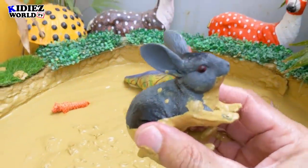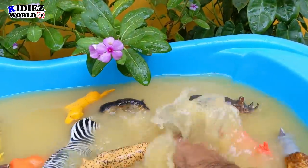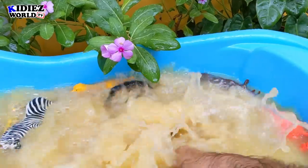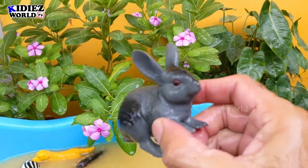And the next one we have is a rabbit. A rabbit is a cute animal. In fact, very cute. It comes in the farm animal category. Here we go. Rabbit.